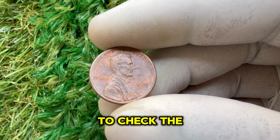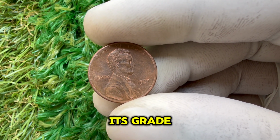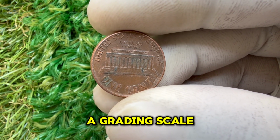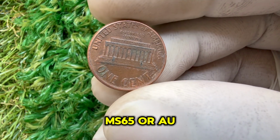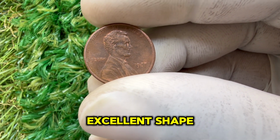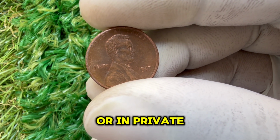Next, you want to check the condition. The value of a coin is heavily dependent on its grade. Coins that are well preserved with minimal wear and tear are going to be worth much more. You can use a grading scale to assess your coin's condition, with terms like MS65 or AU, about uncirculated, being used to describe coins in good to excellent shape. The higher the grade, the higher the price it will fetch at auction or in private sales.